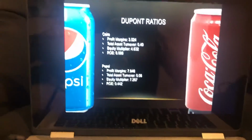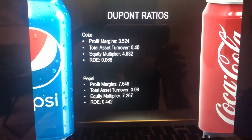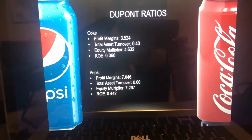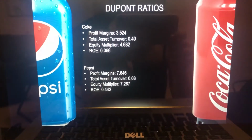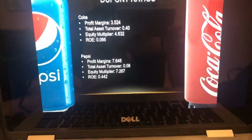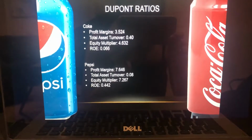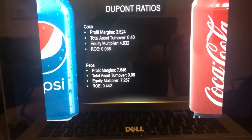So lastly, we're going to take a look at our DuPont ratios. We have Coke, their profit margin is about 3.524, total asset turnover is 0.40, their equity multiplier is 4.632, and return on equity is 0.066. And then we have Pepsi. Pepsi's profit margin is 7.646, total asset turnover 0.08, and equity multiplier 7.267, and ROE 0.442.